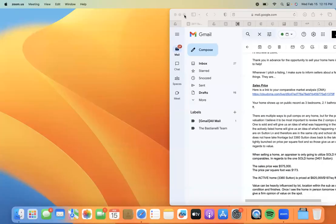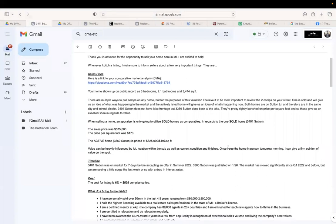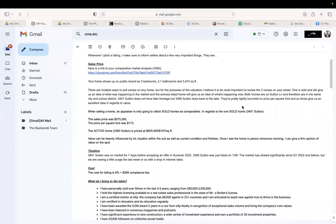You should make your own format of this. Maybe I'll make it so mine is saleable. I can create that through a link. If anybody's interested in just purchasing my template, then we can put that together for you. But I create a really nice email. Hey, thank you so much in advance. Whenever I pitch a listing, these are the most important things I tell people.